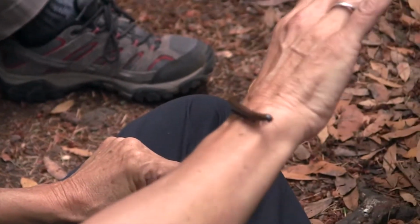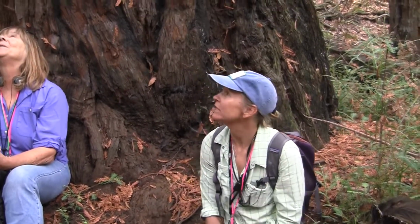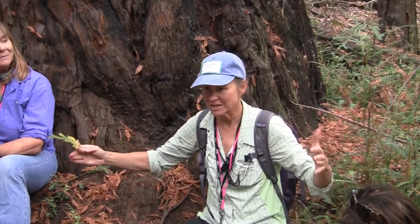Yeah, they fall apart. Does anyone want to point out, well, first of all, what are we looking at? Redwoods. Redwoods, but how are they arranged? Berry rings. Berry circle. So, what was here at one time? The mother tree. Yeah, so we are sitting in the mother tree. And redwoods, you know, the Latin name?